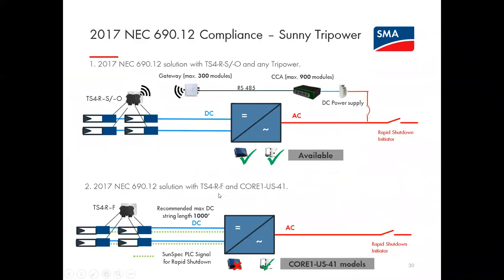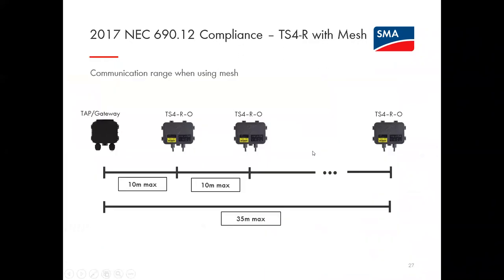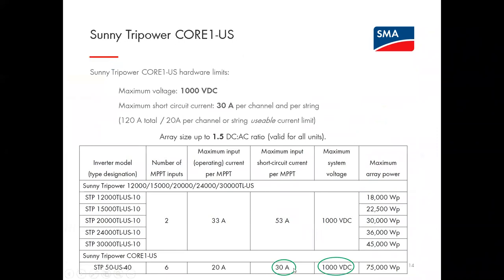So no, but like I said, for the core one, the input channels can be driven fully through a single positive and negative, as long as you are staying in compliance with, let me get the screen up here, the 1000 volt DC and the 30 amps ISC requirements. You could potentially combine three strings and bring a single positive and negative to one of those inputs. And again, each input is going to draw no more than 20 amps in operation. So you can do the combining as long as you satisfy these hardware requirements. You don't ever go over 30 amps to any of those inputs for ISC or 1000 volts. And again, the inverter is going to limit the current draw to 20 amps in operation. And that's per input channel, and there's no way to gang those MPPTs together. So hopefully that answers the question.